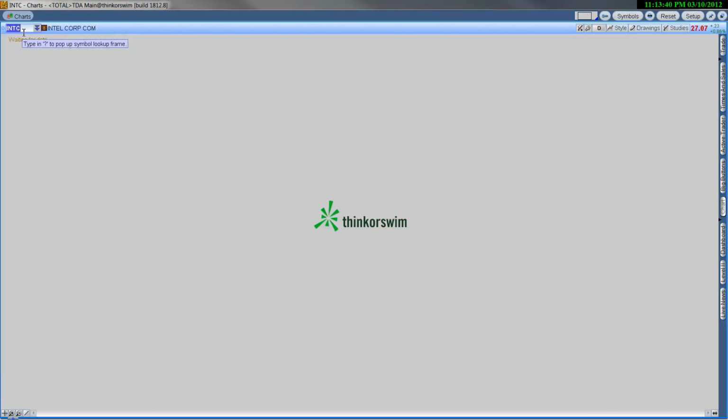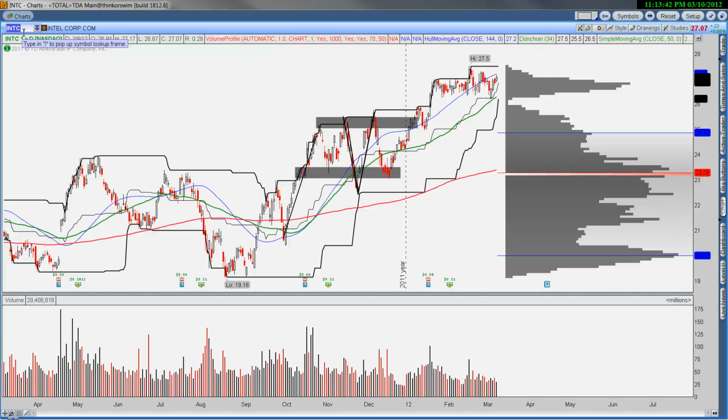So if you're looking for opportunities, just look for stocks that are pulling back to a level, call it a point of control for the month, and you take the opportunity. 8 out of 10 times you're going to have a profitable trade, and if you're winning on 80% of your trades, you're doing pretty good.